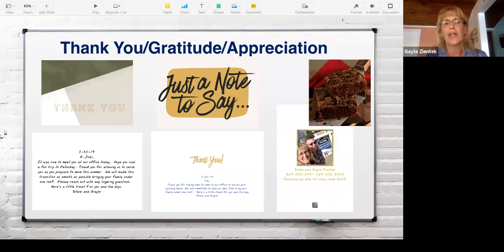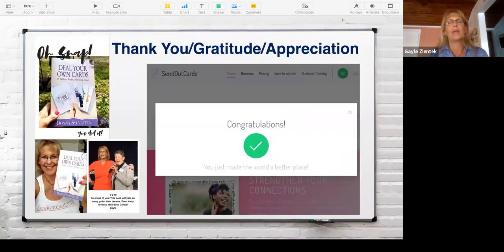For Tim: thank you for taking time to come to our office to discuss your upcoming moves. We are committed to help you and Jody bring your family under one roof. Here's a little treat for you and the boys. They each have 2 boys. So this is a card that I sent. And like I said, we're bringing those together.